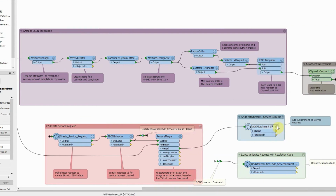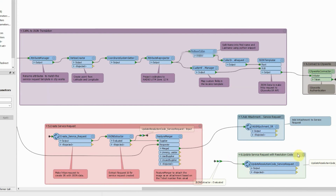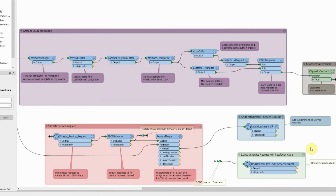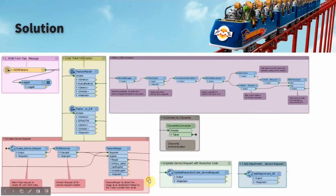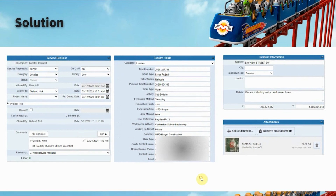An add attachment call adds the image to the service request, and an update service request call updates the resolution code required, thus notifying the locator of a new ticket. Let's go back to our presentation. So the result of the workspace is a service request created with the image attached.